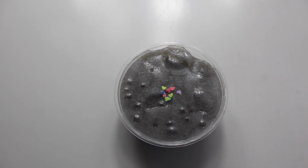So this next slime is a very, very special slime. It's for my friend Tess. It's called Liberty. This slime is dedicated to my friend Tess and her dog Liberty. Sadly, Liberty passed away at 16.5 years old, and this slime is dedicated to her. This slime is super special for her, so all the proceeds go towards a present for Tess. But let's get on to this amazing slime.